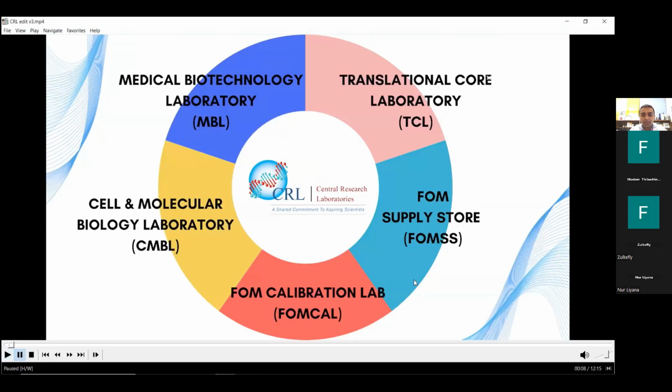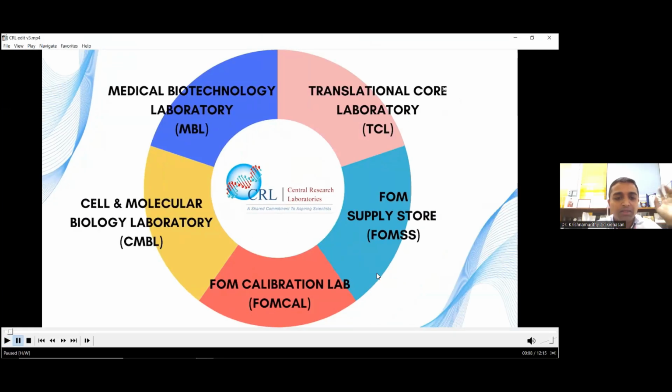All right, so as you can see here, under the Central Research Laboratories, we have five subunit laboratories. They include the Medical Biotechnology Laboratory, the Cell and Molecular Biology Laboratory, CMBL, the Translational Core Laboratory, TCL, the FOM calibration unit, and the FOM supply store.